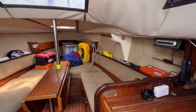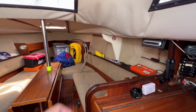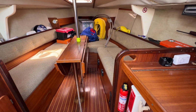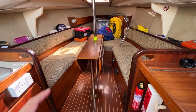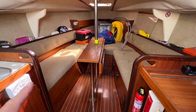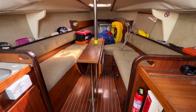Now you can see we have quite a vintage feel to the interior, so the upholstery, the hull lining, etc., but that's okay. I like it down here, it smells good, plenty of room, we've got nice floor, we've got a good table here with two opening leaves, so that's really useful too, and U-shaped seating all the way around, plenty of seating, and also plenty of berths as well.